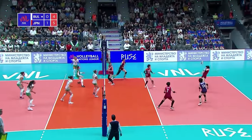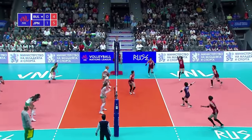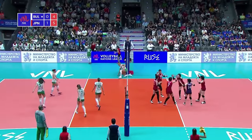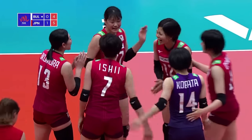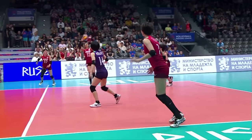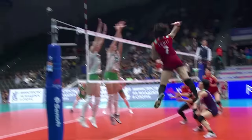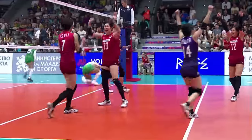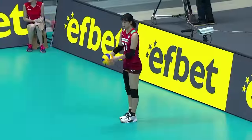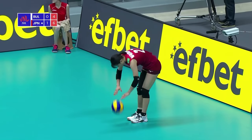They have to get it over on this contact. They do so. Nice block on the dig by Osanai. And they come away with the point. Edge ahead by two. It remains a back and forth affair. Ishii with the kill, which Bulgaria were unable to deal with at the block.